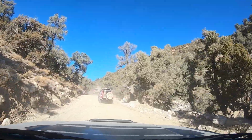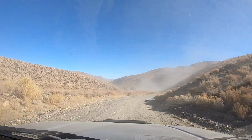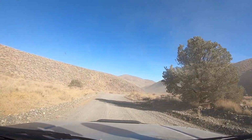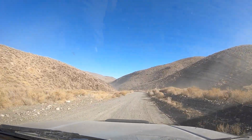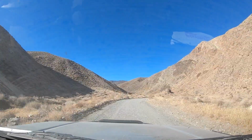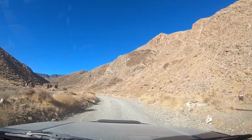Saline Valley Road goes up to a pretty high elevation, somewhere around 7,000 feet. And then you start dropping back down, and then the terrain changes to a desert landscape again. But at the very end, it climbs up to 7,500 feet. That's where the trail tops out. So we're on a pretty steep descent for a while. There's some old mining ruins right here, basically at the base of the downhill.